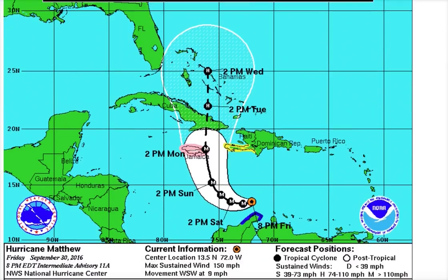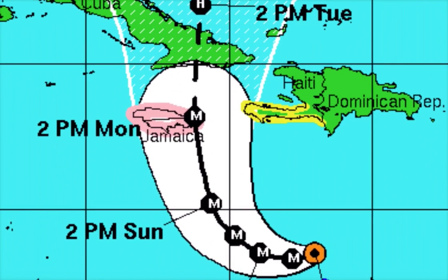And let me zoom in to show you those watches. All right, so you can see the M means major hurricane. So the National Hurricane Center expects Matthew to remain a major hurricane. The cone of uncertainty extends from the west coast of Jamaica to the west coast of Haiti, but based on the latest model guidance, and we are getting closer in time, we are pretty confident that Matthew will either make landfall somewhere here in eastern Jamaica, and that is where Kingston is located. Unfortunately, the highest population, or just off of the eastern shores of Jamaica.